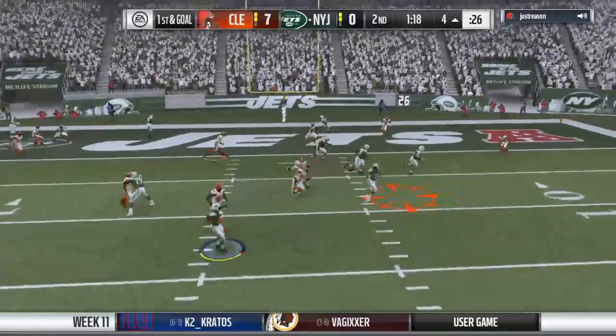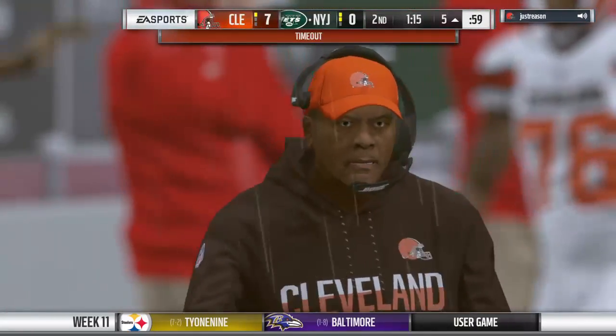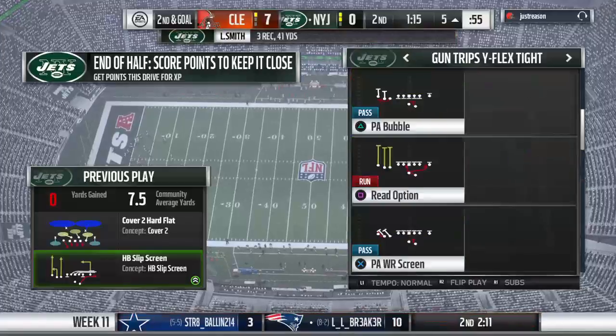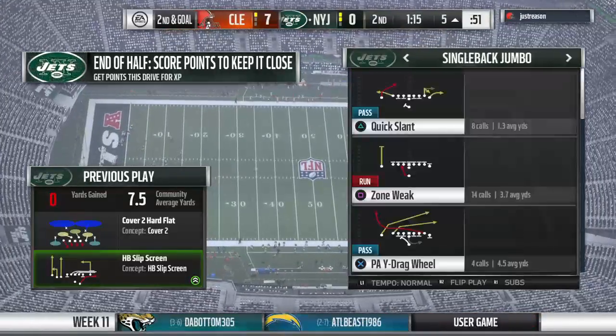They'll look to throw here. This will be caught just inside the 10. No gain on the screen there. It's second down. And now the Browns are going to take another timeout. So that means they're down to 1 remaining here as we head toward halftime.